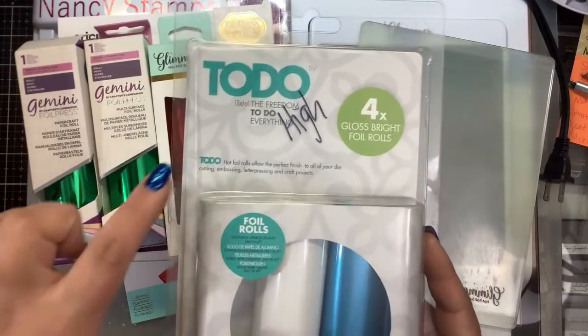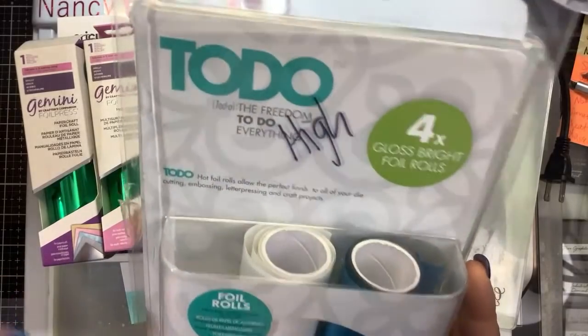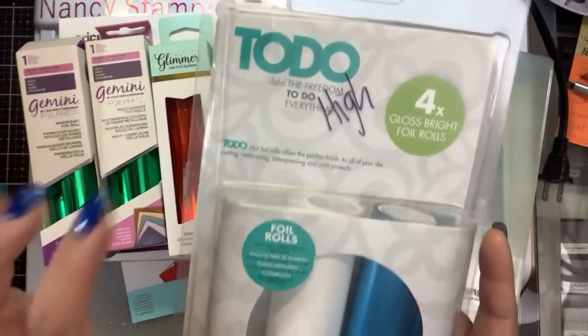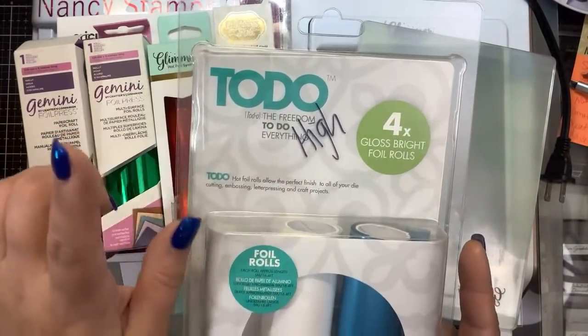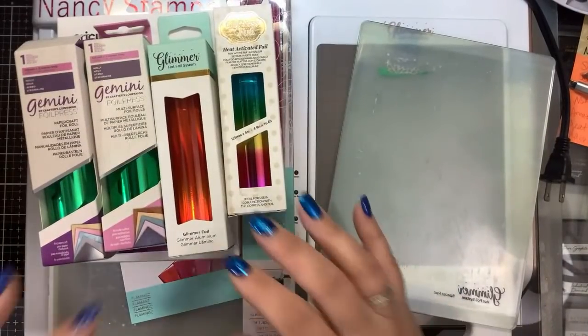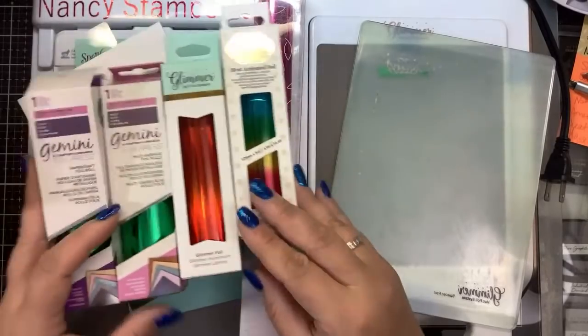They sell it. Toto is hot foil, okay? It says on here, hot foil rolls. So Toto foil, and it is called Toto, not to do. It is Toto, hot foil, okay? The most famous hot foil companies are going to be between these three.